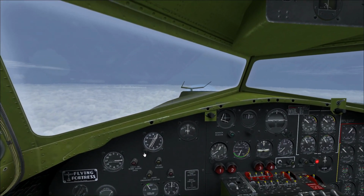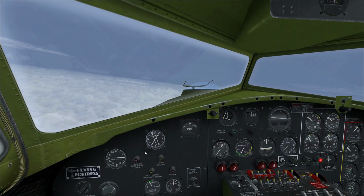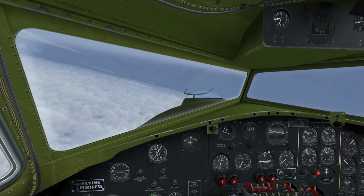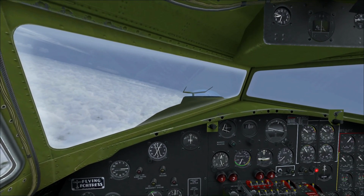3, 4, 5. Okay, turn left, heading 3, 4, 5. There. Acknowledge. Turn left, heading 3, 4, 5. Boeing Delta Romeo Sierra.